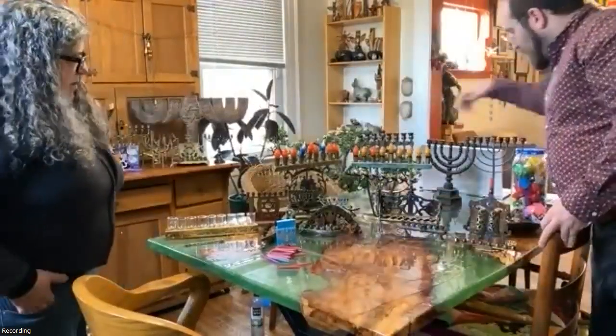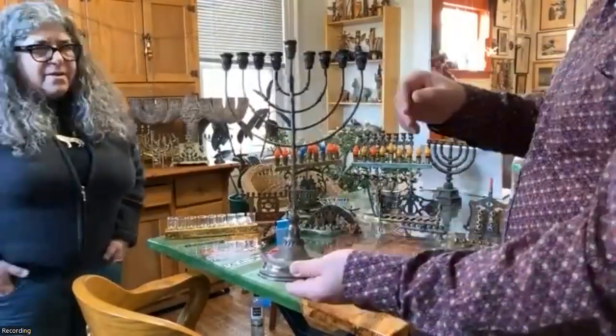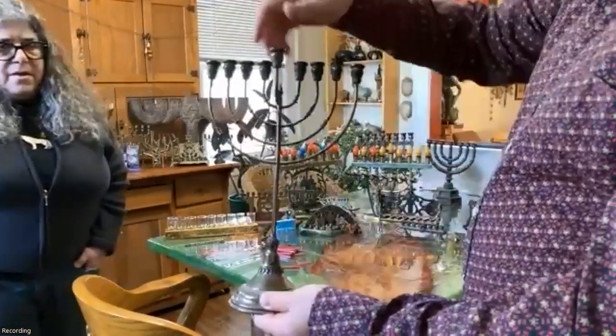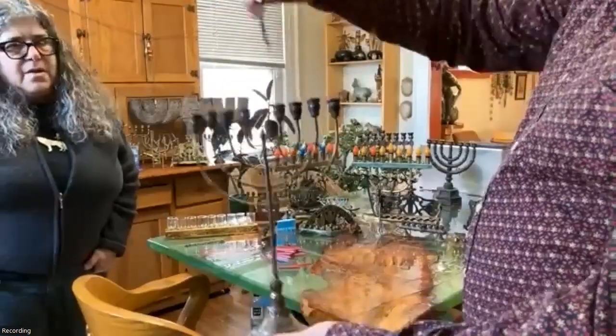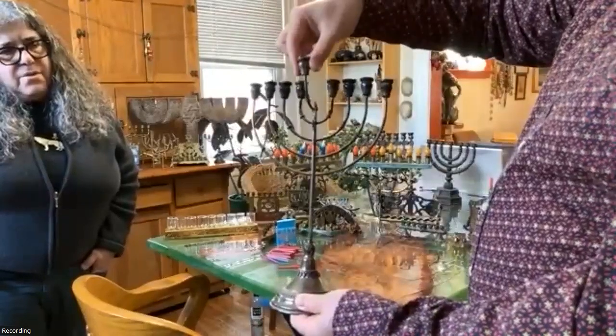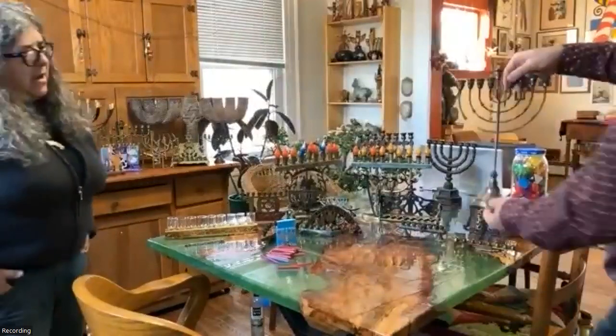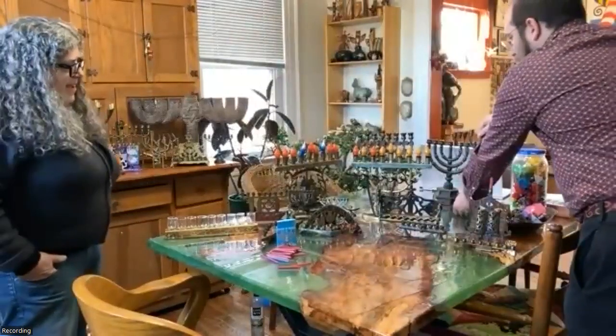And then this one, I wanted to show this one off briefly. This is from the 80s, and it's sterling silver, but it has the removable shamash. We got that from congregants when we got married, it's really interesting.